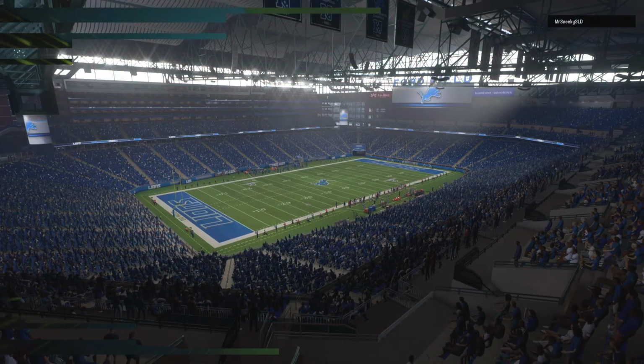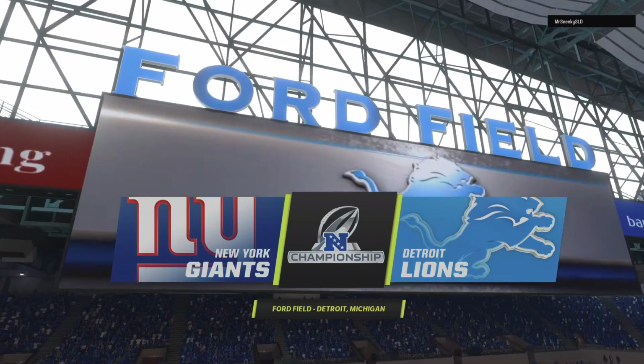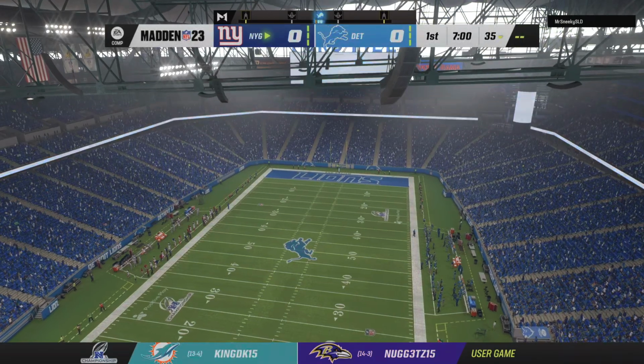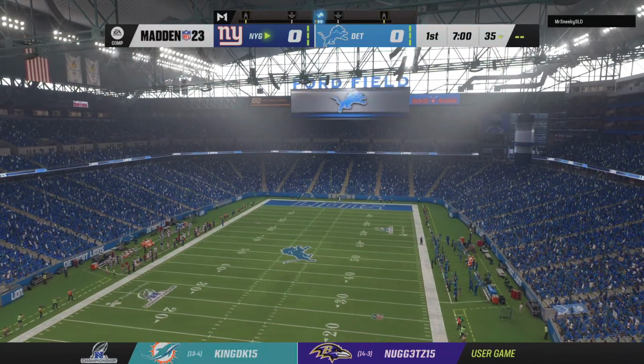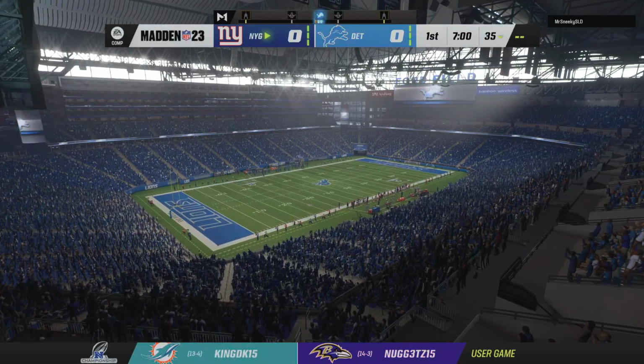This Lion fan base have been craving home playoff football since this building opened in 2002, and they've got it today at Ford Field in Detroit. Coming up, it's a battle to represent the NFC in this year's Super Bowl, and we've got a classic in store between the New York Giants and the Detroit Lions.